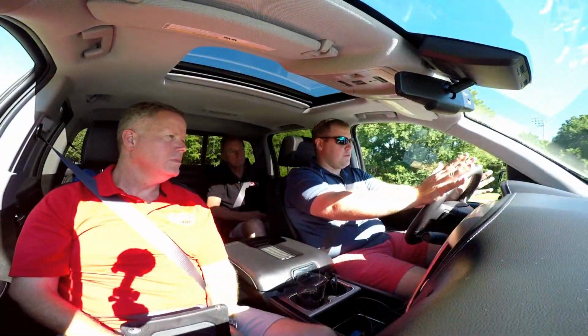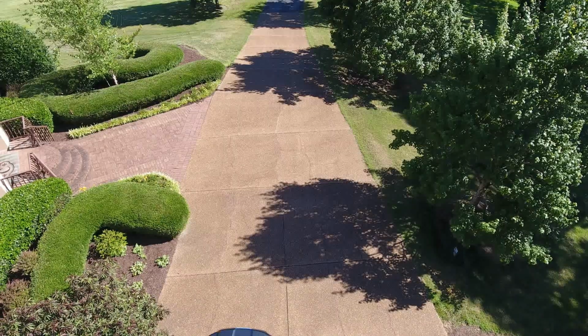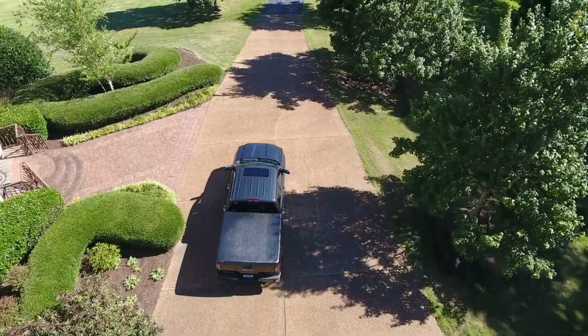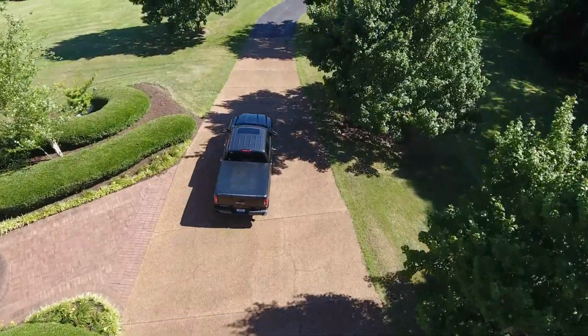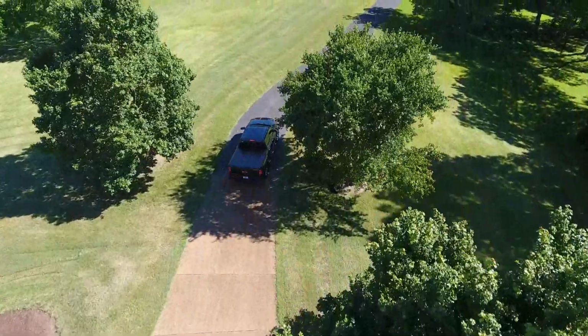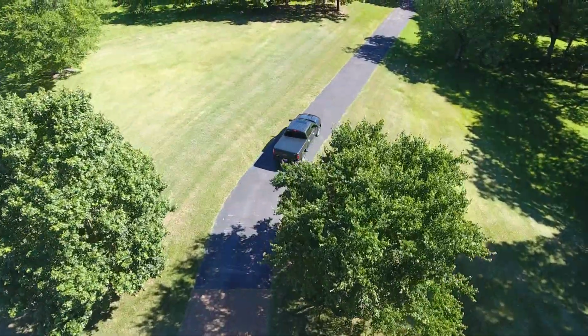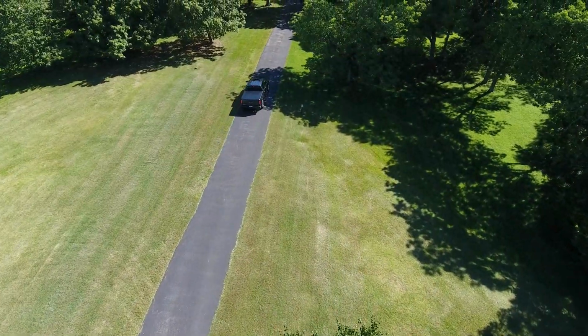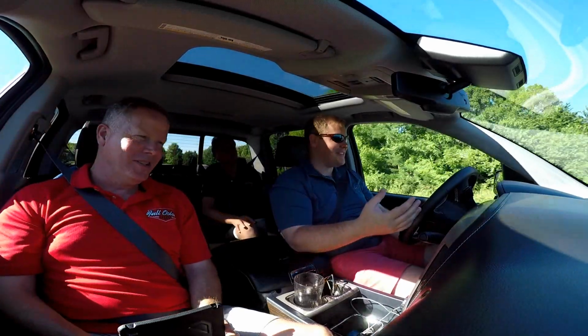I'll say the engine feels really good. The smoothness, I don't know. I'd wait for your opinion on the F-150 versus this. Now mine does have the fake engine noise because it is the V6, so I'll give the sound to mine. I'll just get a recorded tape.